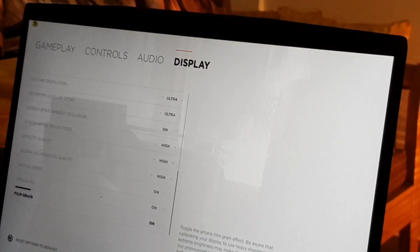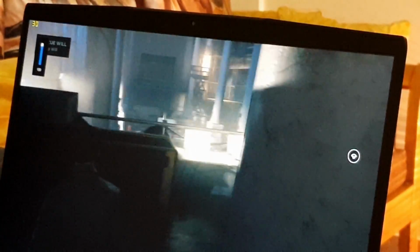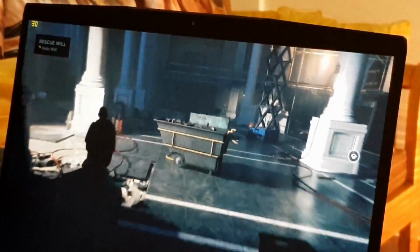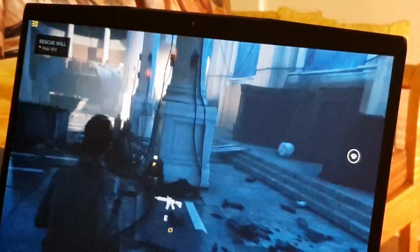So let's just have a look at the gameplay then, shall we? So you can see more or less it keeps a steady 30 FPS lock. It rarely goes below 30 FPS, but 30 FPS is generally where it's at always.